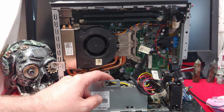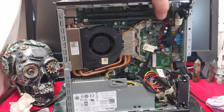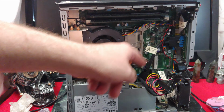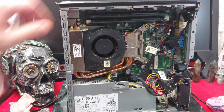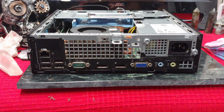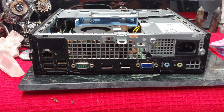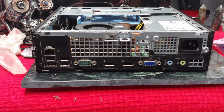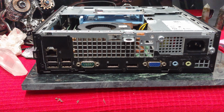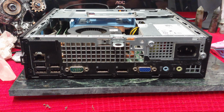Looks like, oh my goodness, is that actually, it almost looks like USB 3.0 ports right there. I was sure that that was only USB 2.0, but that looks like USB 3.0 ports going directly to the front. Nice, nice. I should probably mention the stuff that we got going on in the back. We have Ethernet, 4 USBs, serial, 2 DisplayPorts, 1 VGA, 1 headset, and 1 speaker out, power supply. That's what we got going on in the back.